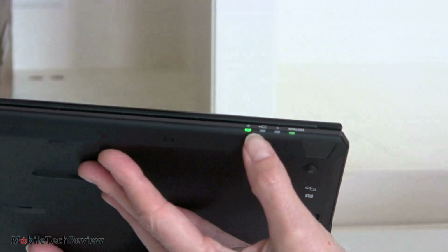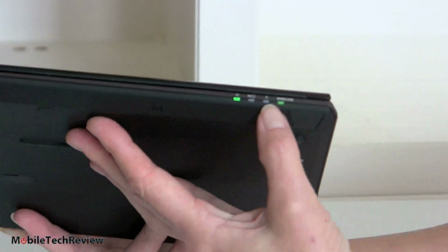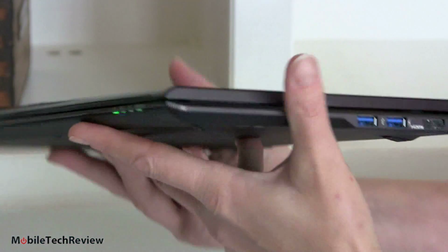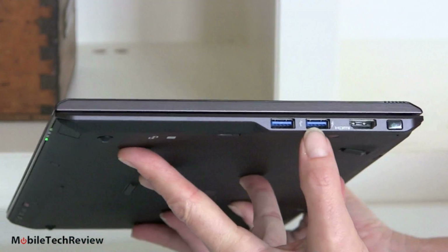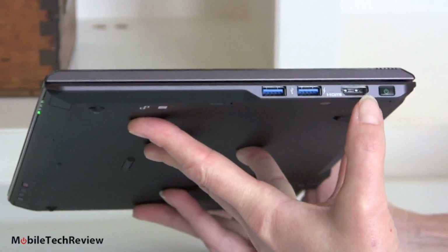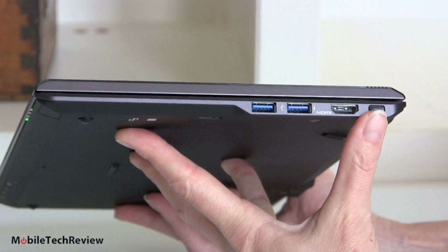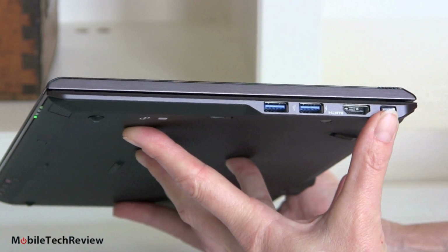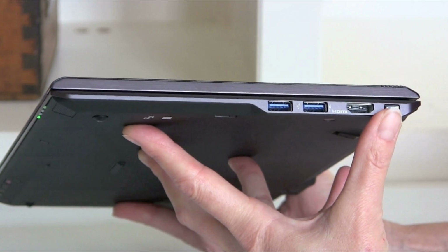Here we have our indicator LEDs for power, hard drive activity, charging, and whether the wireless is on or off. Two USB 3.0 ports. One is sleep and charge, full-size HDMI port, and there's your power button. So very well equipped by Ultrabook standards or tablet standards. You've got all the ports that you really need to do pretty much everything with this.